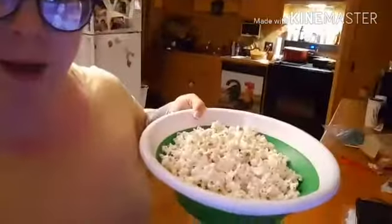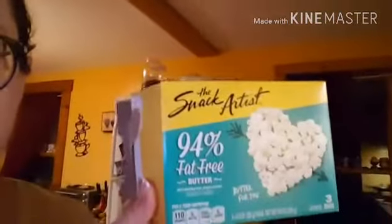So it is about 8:15 and I finally got my kids to bed. So I am going to go curl up and watch a grown-up movie. And I have a whole bag here of the, this is the only brand that I can find. It is the Snack Artist, 94% fat-free. And any of the 94% fat-free popcorn is simply filling. I can't promise you that I won't eat all of this. But if I do, that's just fine.